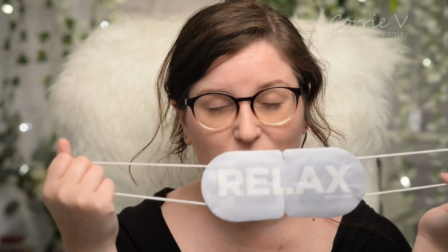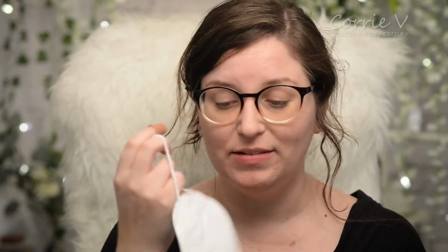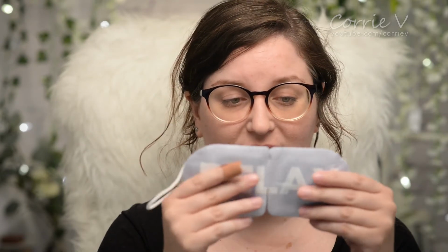One that I can get here in Superstore, it's like an Asian brand, and then another one we bought off of Amazon that is reusable and USB powered. You can check those reviews out here. But overall, I have to say I really, really did like this mask.